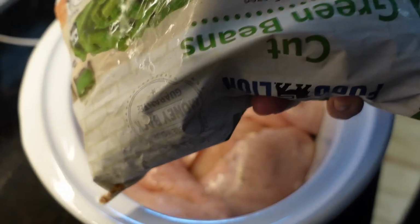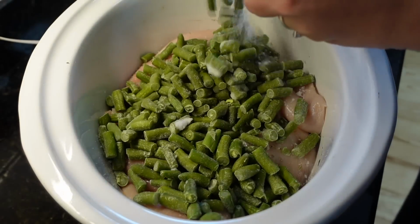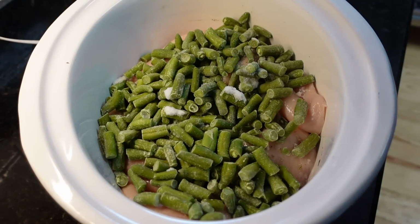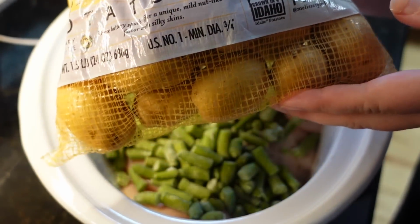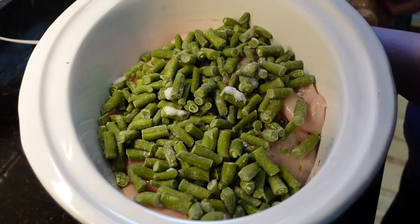Next, we're going to go in with a bag of frozen green beans. And then next, you could put the potatoes you want. I think it calls for like red skin potatoes, but I have these little yellow potatoes that I don't even have to chop up. I'm just going to put the potatoes in whole because these are the really little potatoes.